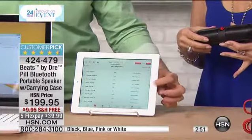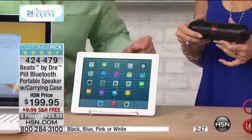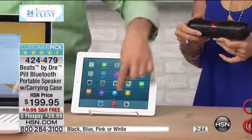And the thing is, whether it's music, whether it's a movie, I mean, how many of us sit there and rent and download high-definition movies on our tablets, and then we're trying to strain to listen to it? Not when you have that Beats Pill experience.